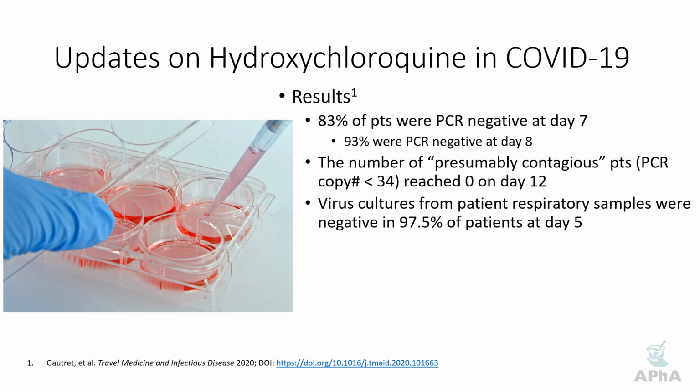And so what they did is they took viral cultures. Again, they swabbed patients and took the respiratory secretions they got and they plated them with cells that are susceptible to viral infection. And so when they did that, they found that respiratory samples were not able to infect the cells in 97.5% of patients at day 5, and that by day 9, none of the patients had positive viral cultures. And so that would seem to more or less line up with the PCR results, maybe a little bit faster, and maybe a higher percentage of patients who are not able to infect others.